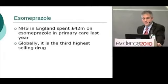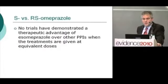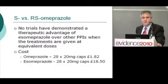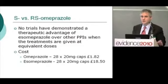And last year the NHS in England spent £42 million on esomeprazole in the community. And globally it's actually the third highest selling drug. It's quite unbelievable in actual fact when you look at the trial evidence. There have been no trials to demonstrate the therapeutic advantage of esomeprazole over other proton pump inhibitors when treatments are given at equivalent doses. So why use the newer agents when an existing therapy is equally as effective, particularly when you consider the cost? 1 month of omeprazole is £1.80, whereas 1 month of esomeprazole is almost exactly 10 times more expensive. So that, you could argue, is £42 million that was almost entirely wasted.